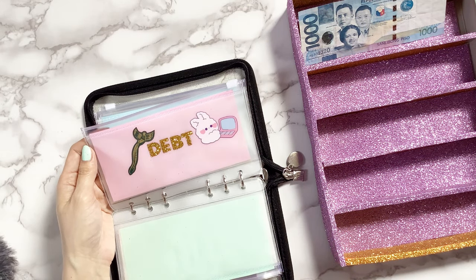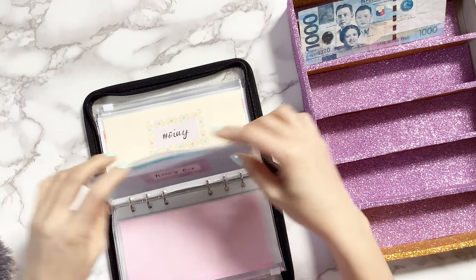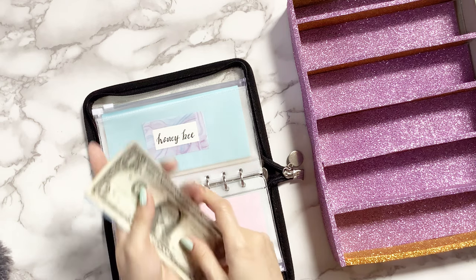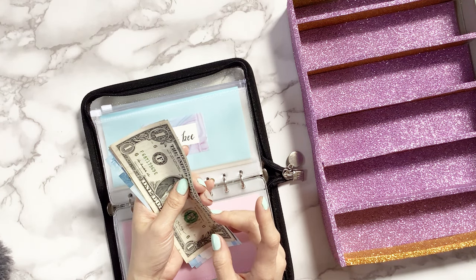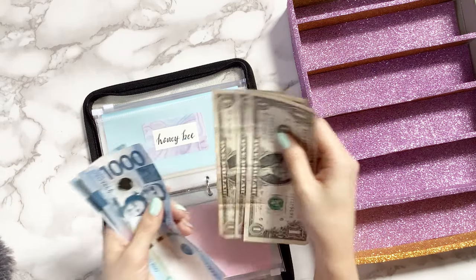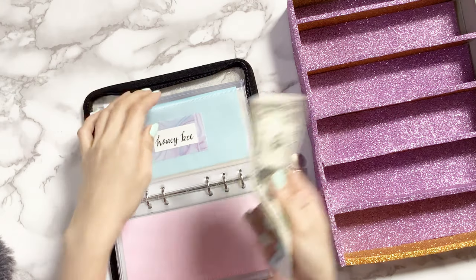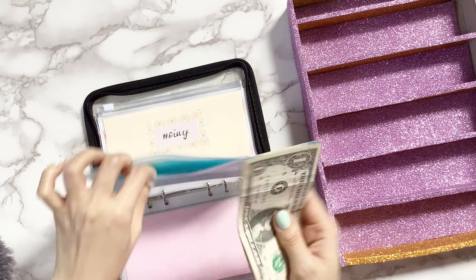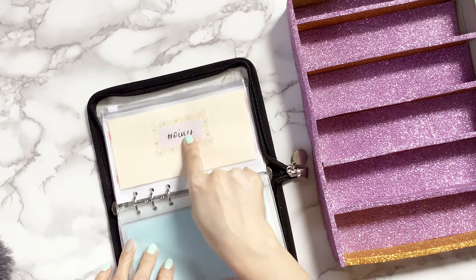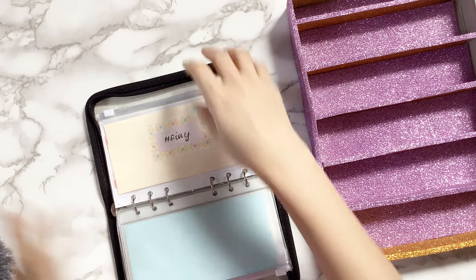Congratulations, that envelope. Okay, so the last thing is honeybee is going to get 1,000, this one, and his money is now, he took out his $200, I think. So now he has 2,000 pesos. So this is all he has now. There, so this envelope is not going to get anything today. I think we're done. Oh yes, guys, that's it.